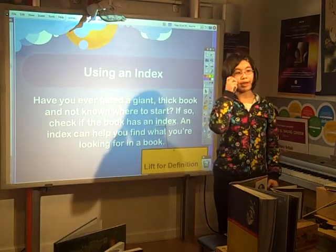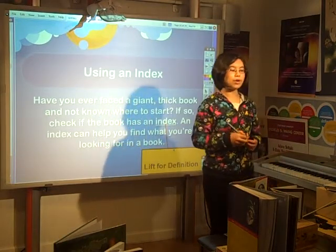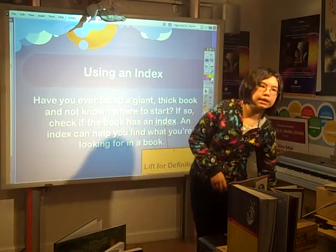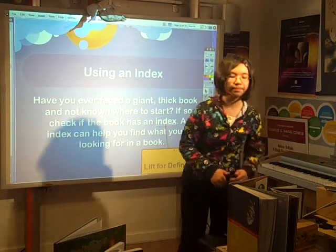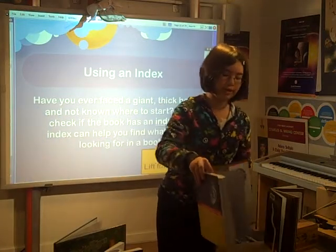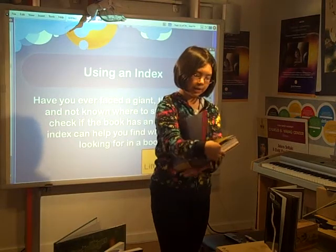So, have you ever faced a giant, thick book and not known where to start? If so, then check if the book has an index. Anyone know what an index is? It tells you where things are. Yeah, it's kind of like the contents, only it's in the back of the book usually.